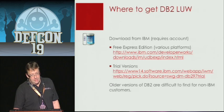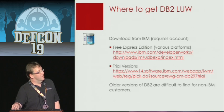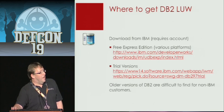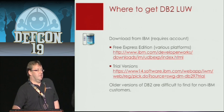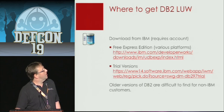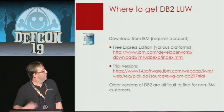One of the questions, and in the IBM world, it's much more complicated to get the database software. You can get the free Express edition. And this free Express edition is available for different platforms. But in some places, they are quite limited. For example, the Express edition does not support PL/SQL and some other nice things. There are also trial versions, 90 days, available from IBM, but you have to register.